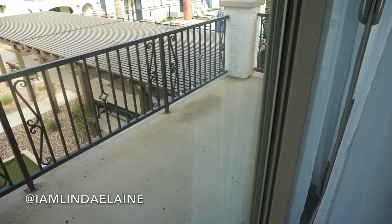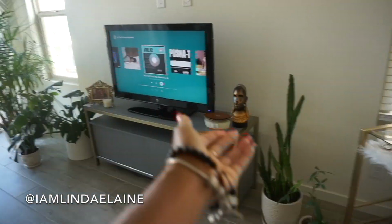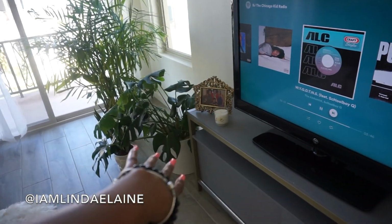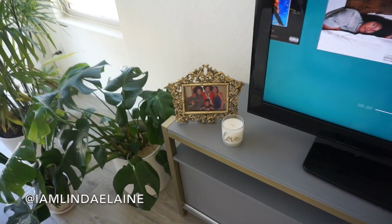Let me show you the patio that I never occupy. This is it. I have yet to even step out on my patio. I don't know why. This is my TV station, my little African statue. I love candles, so that's my woodwick candle, another candle that says love, and then an old picture of me and my sisters and my nephew.